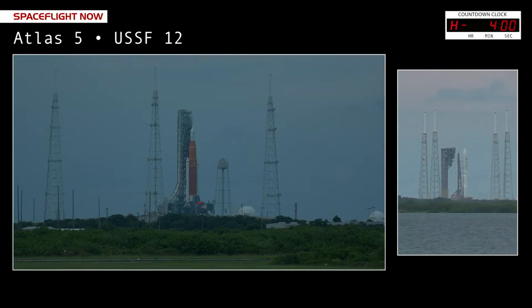And this first Space Launch System Moon rocket is, again, scheduled to move off of Pad 39B later tonight for an overnight rollback to the Vehicle Assembly Building.